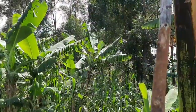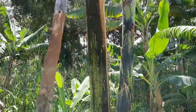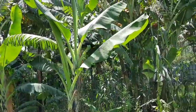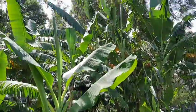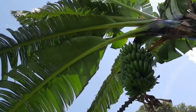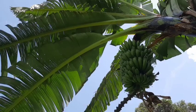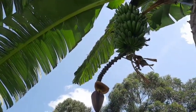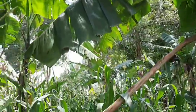The banana farm has been around for quite some time. We love bananas, and it has about 50 trees consisting of ripening and cooking bananas. We all love the cooking bananas here. Like this particular one is a cooking banana, the matoke.